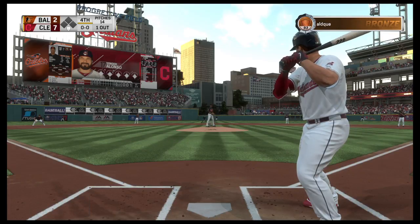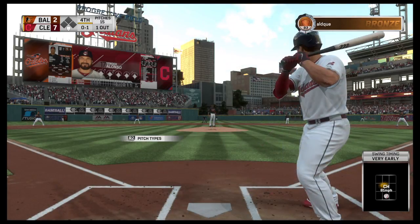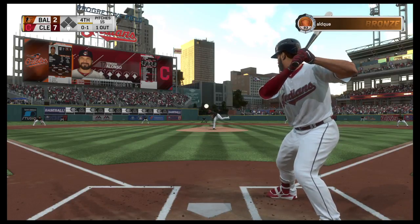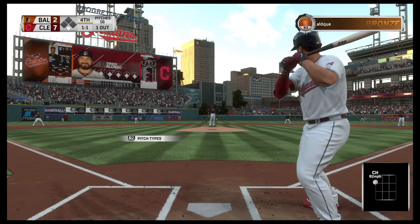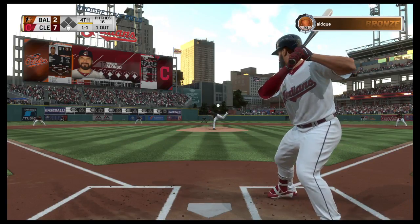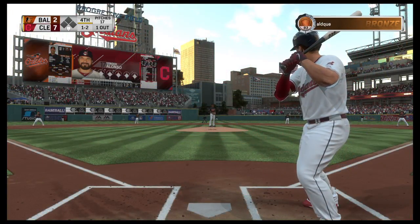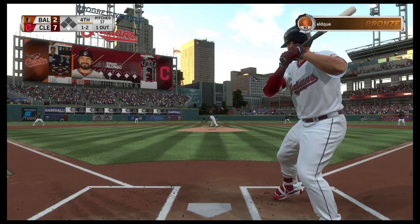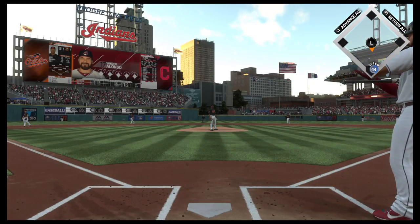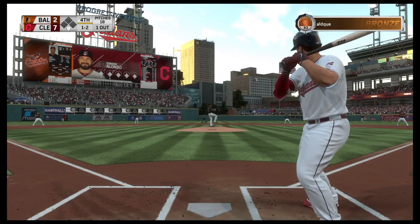Digging in and looking for more, Yonder Alonso. He doubled earlier in the game, 1 for 2 to this point. Just a bit jumpy that time, swung on and missed. And there's ball 1. Here it comes on 1-1. Just got a piece of it as it's fouled back. Here's the 1-2 delivery. Again, he sends it out of play. That's probably not what he wants to do with 2 strikes right there with the fastball. He is fortunate he just fouled it off.